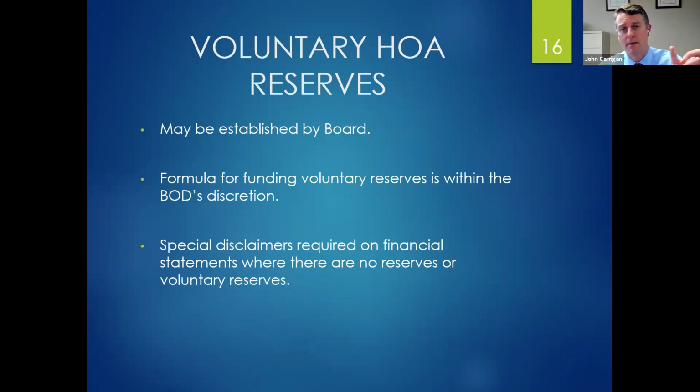The example I gave previously about mandatory involved membership input, a membership vote, alternative budgets, and so forth. In a voluntary, the board just sends out the budget, what they think is right, right? They just send out the budget and the notice of the meeting with the $20,000. That's what we're going to adopt. If you want to show up and argue that we should increase assessments more and reserve more, please do so. But at the end of the day, the board has full discretion here and does not require membership input. The board can identify a different formula for calculating reserves than what is required by statute with that chart I showed you.